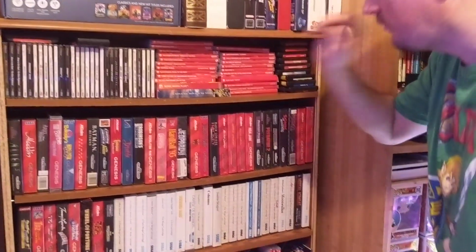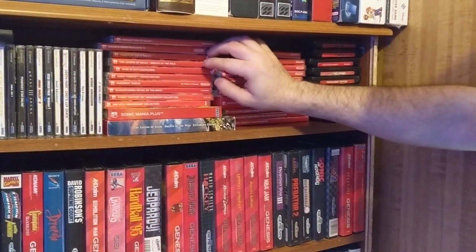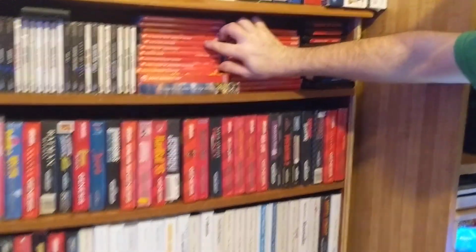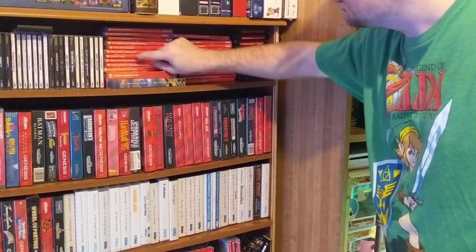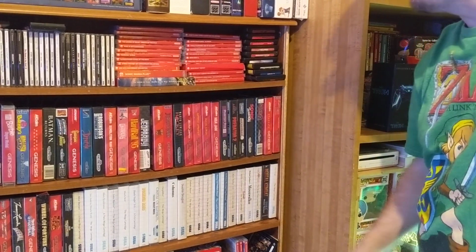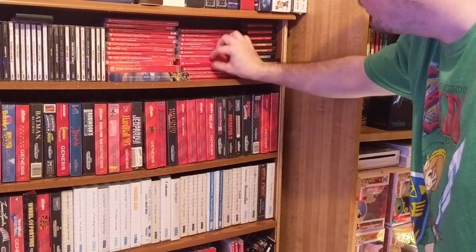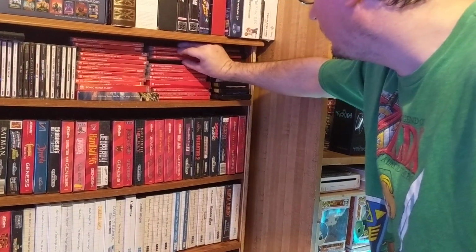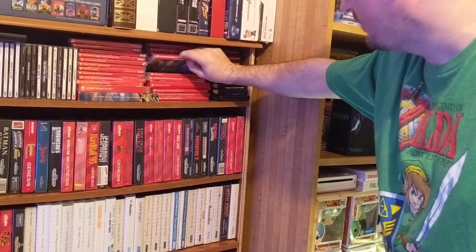I have all my Nintendo Switch games right here. Some recently, like Dragon Quest Builders 2, Breath of the Wild, WWE 2K Battlegrounds. I'm still playing Pokemon Shield, Bloodstained Ritual of the Night, Sonic Mania, then Disney's classic, Hyrule Warriors Age of Calamity, which is recent, Link's Awakening, which is a remake.